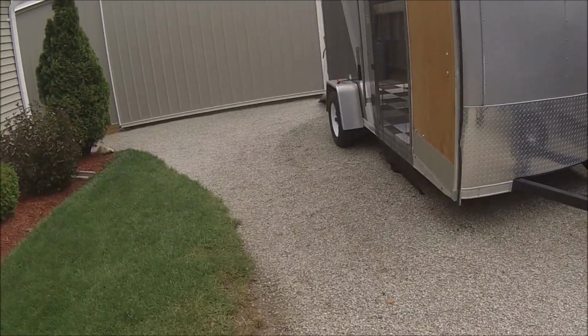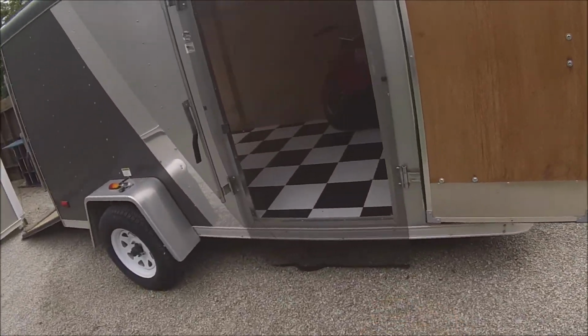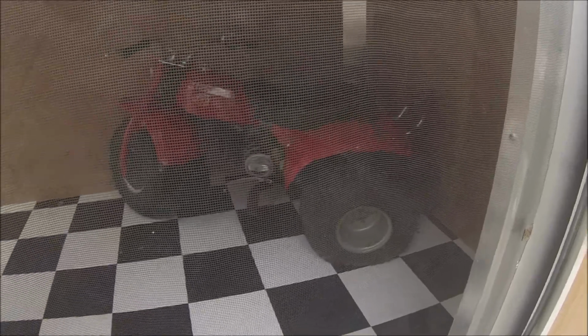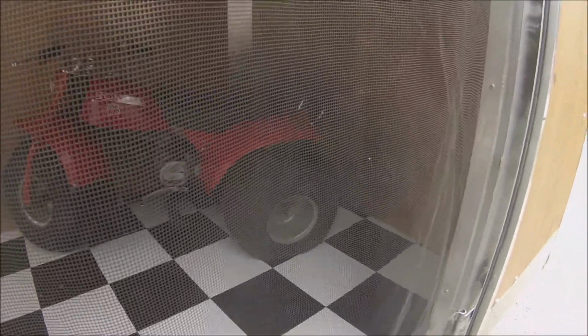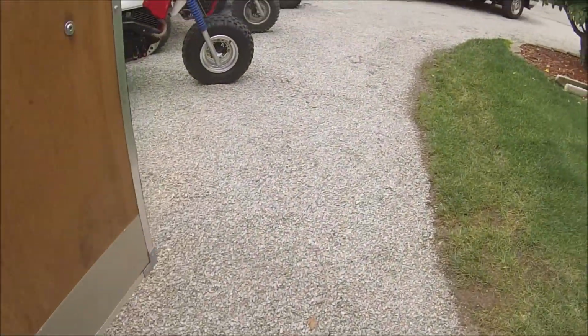Like I said, we'll have the easy up, and then at night we'll just pull the three-wheelers up under it, and it'll be right next to this door. So if anybody's out there screwing with them, which I doubt they will, we'll be able to hear them. But we're gonna have an air mattress and everything, so it should be a pretty good time.